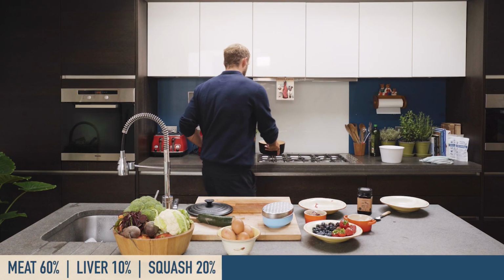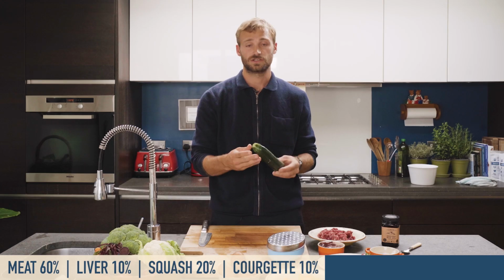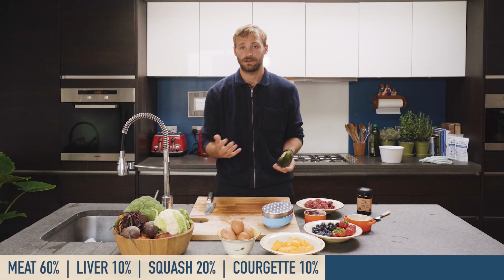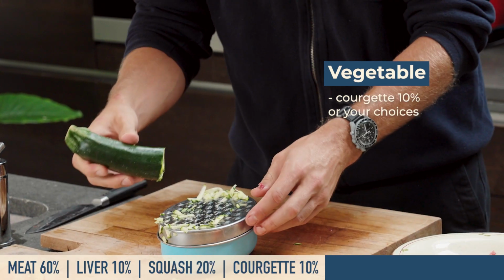So I'm gonna get this on. Then I recommend using courgette. This is just really easy on the stomach. A little bit of roughage does help your dog's gut. Great, the courgette raw. You don't have to steam it.